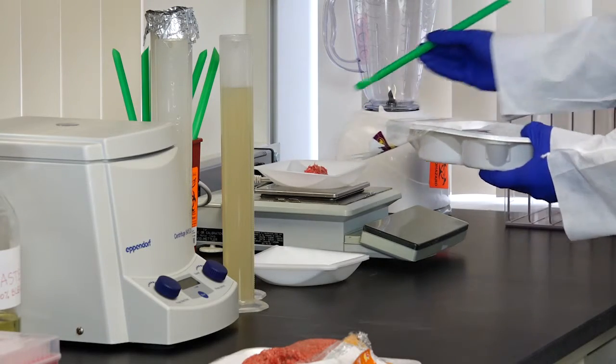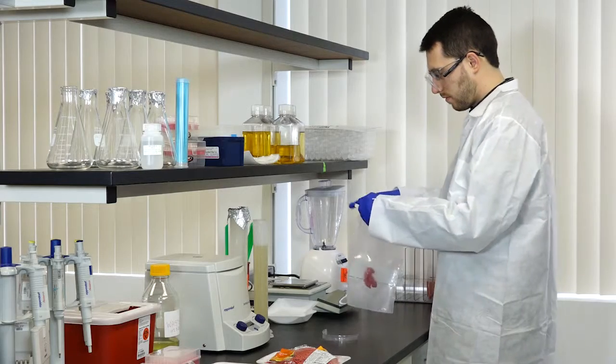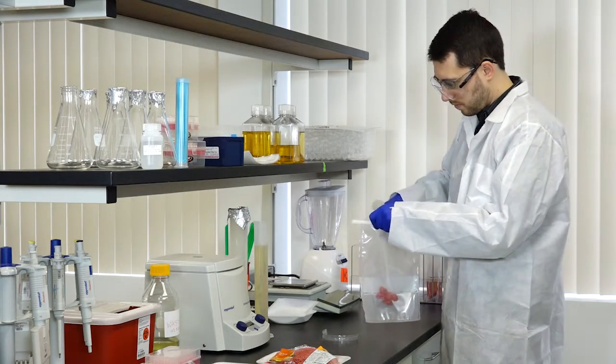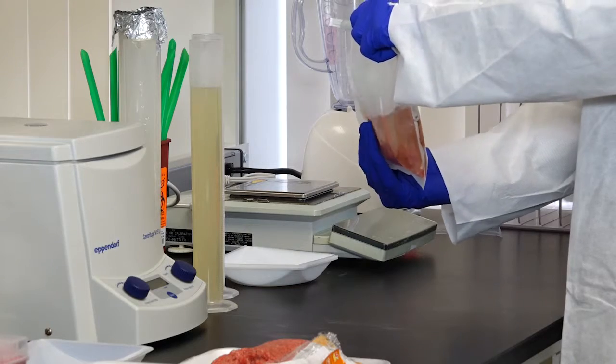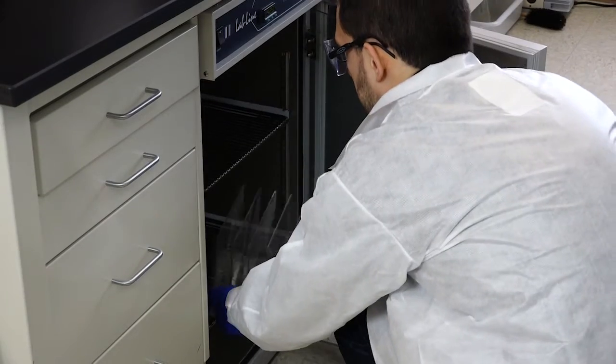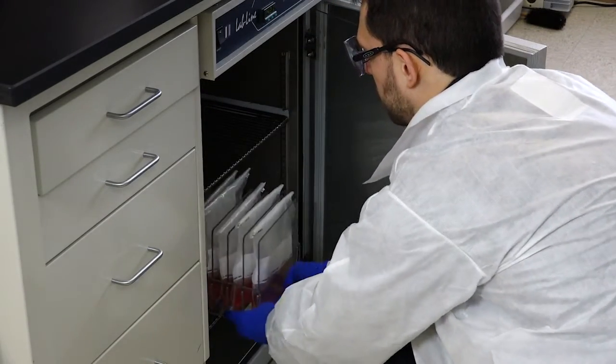The technician weighs out 25 grams of the food, adds that sample to a stomacher bag, then adds 225 milliliters of the prescribed enrichment broth and thoroughly mixes the sample. Samples are then incubated for 18 to 24 hours at the designated temperature.